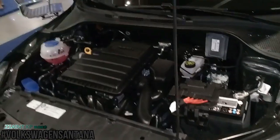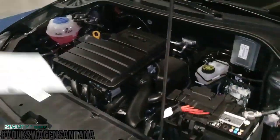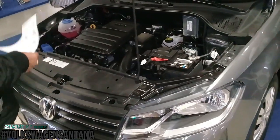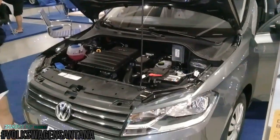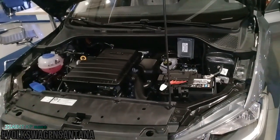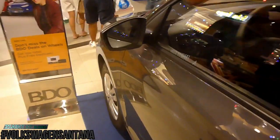The Santana Trendline is powered by a 1.4-liter, dual overhead cams, 16-valve, 4-cylinder naturally aspirated petrol engine with multipoint fuel injection. This car pumps out 89 horses at 5500 RPM and 132 Nm of torque at 3800 RPM. Fuel tank capacity is 50 liters with emission standard of Euro 5. A 5-speed manual gearbox is the transmission for this Trendline trim, and it is a front-wheel drive vehicle. Volkswagen's Chinese-made German subcompact sedan Santana is one of the best-selling vehicles in China.